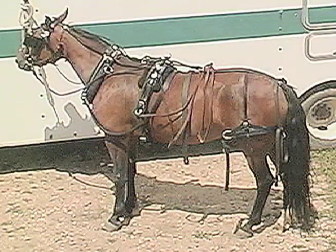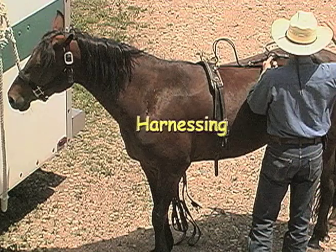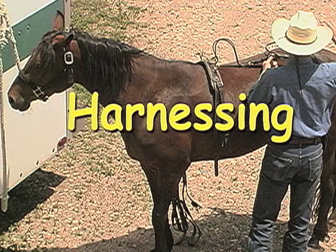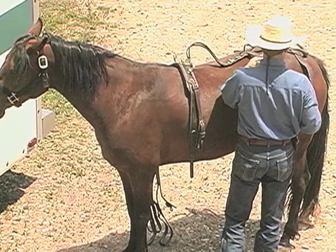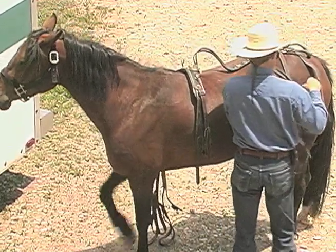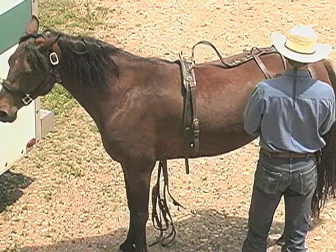It's legal to put a pleasure driving harness on any breed of horse from miniature horse to draft horse. Here it is on a Morgan. I usually start harnessing by putting on the surcingle backstrap hip strap assembly.